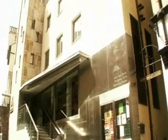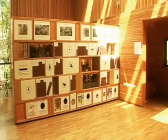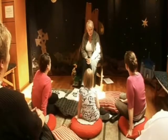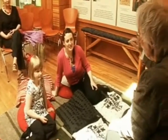Just over the road from the Museum of Childhood is the Scottish Storytelling Centre. It's the world's first purpose-built storytelling centre and Edinburgh's newest tourist attraction. In this beautiful new building, you can find out about Scotland's finest fiction writers like Robert Louis Stevenson and J.M. Barrie.